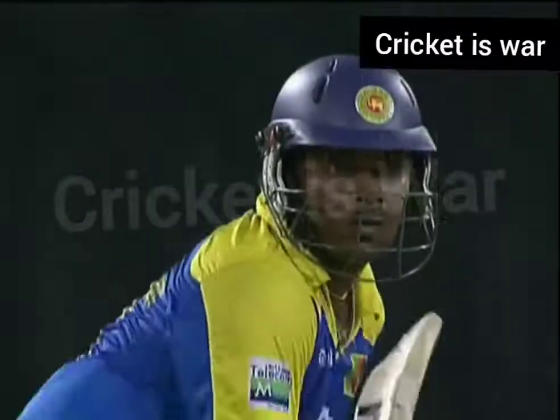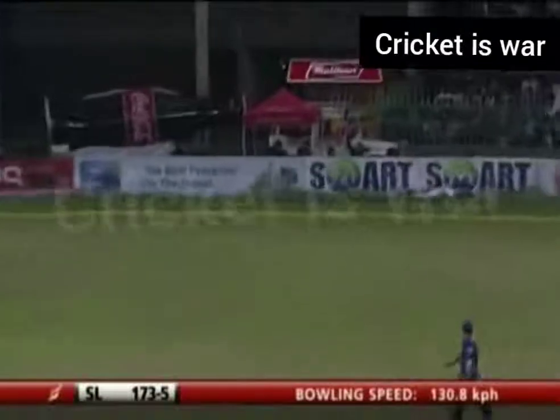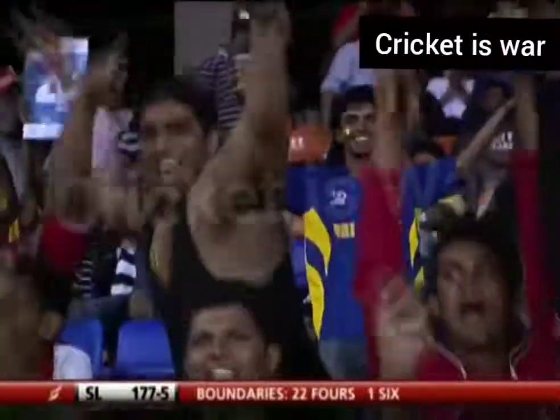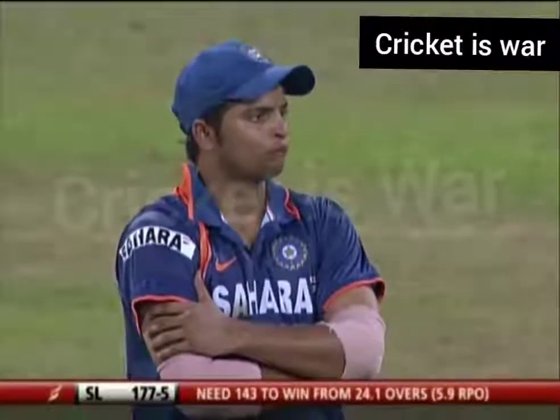That boundary just keeps Sri Lanka managing the rate required. Nice, nice. Absolutely sure Kandambi played one of those when he scored that brilliant 91 two nights ago right here at the Premadasa. This one much more controlled, and yeah, a little concern on the face of the Indians right now. Wonderful shot.